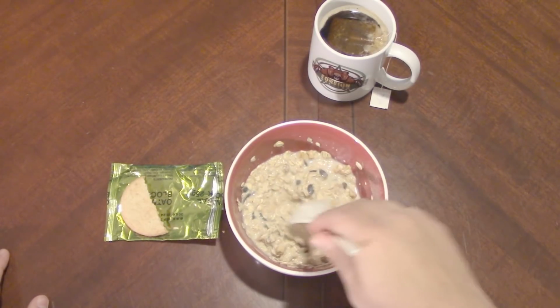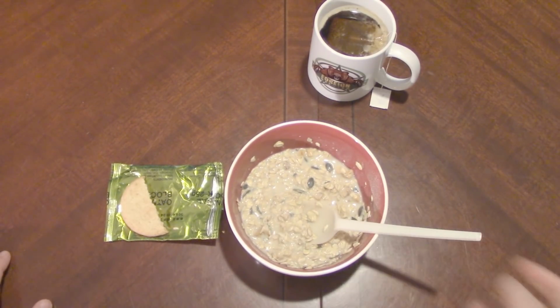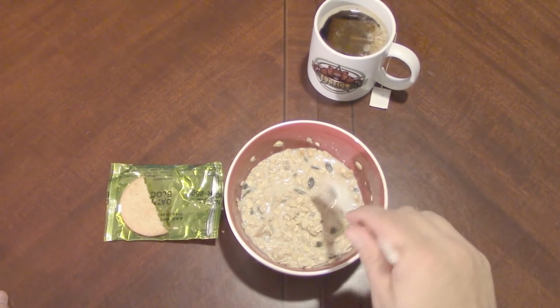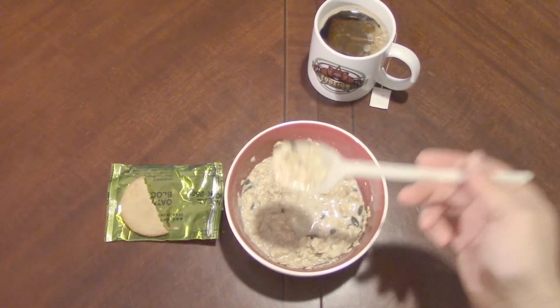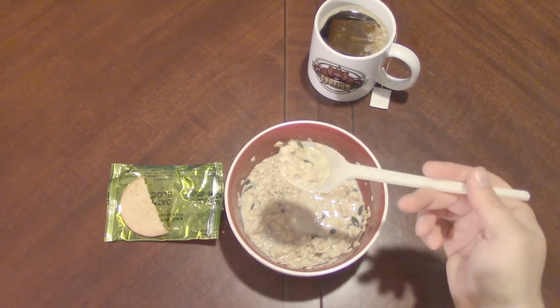Let's try it on muesli. This was apple cinnamon, right? Right, guys? See the package, apple cinnamon? Yeah. Like I said, looks like we have a few pumpkin seeds in there. Give us a little bit of crunch. There's our bite. Oop, there's pumpkin seed. It got me.